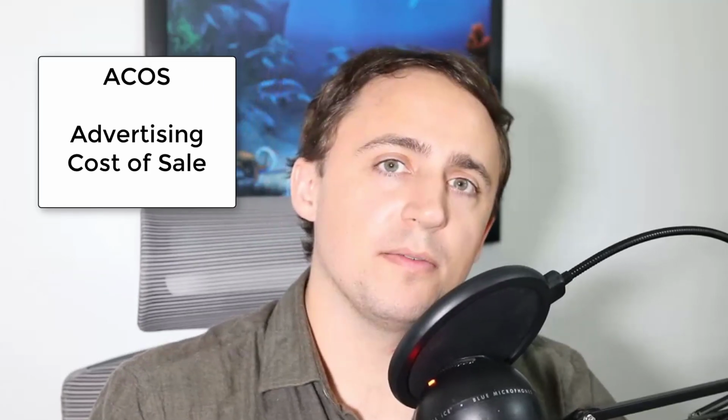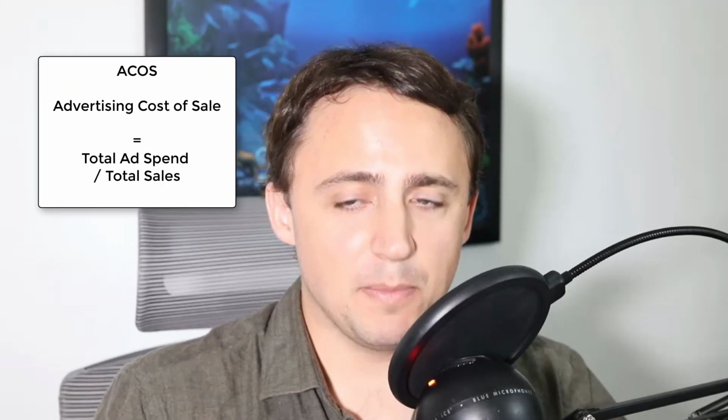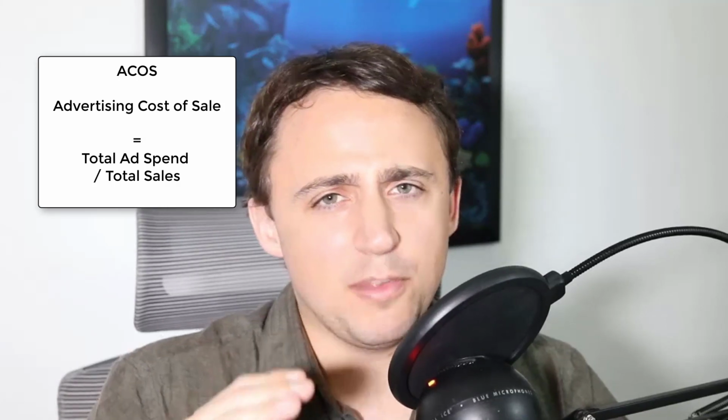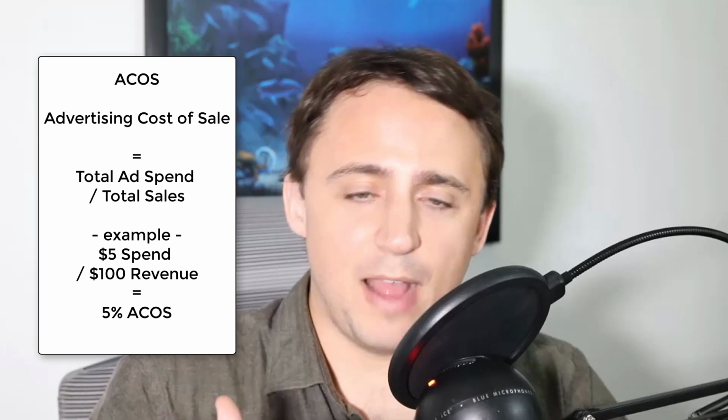So when you're running ads, a lot of people focus on this term called ACOS, advertising cost of sale. And this is essentially the ratio of how much you spend versus how much revenue you drive from your pay-per-click ads. So you want this percentage generally to be lower so that you're making more profit. So if you have a lower ACOS, say you have a 5% ACOS, that means that you spent 5% of the revenue that you got from the sale to acquire that customer. The lower that is, the more profits left on the table for you.